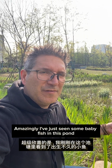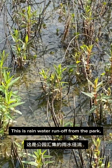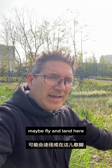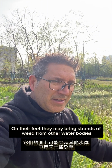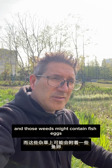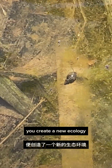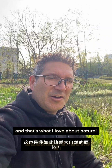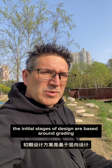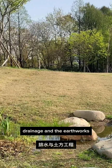Amazingly, I've just seen some baby fish in this pond. How did they get here? This is rainwater runoff from the park. Well, when egrets or herons, wading birds maybe, fly and land here on their feet, they may bring strands of weed from other water bodies, and those weeds might contain fish eggs. And once you land back into a new system, you create a new ecology, and that's what I love about nature.